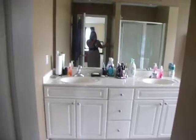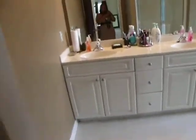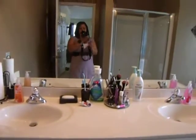And then we go into the master bath, which has a dual vanity, his and her sinks, which was a must.